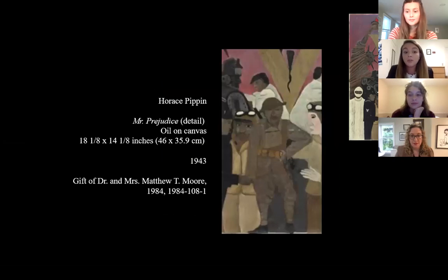Pippin includes himself in this painting on the lower left side in a uniform. We can identify him by his wounded arm, which hangs limply at his side. He too fought and sacrificed for his country, but many years later is using the same wounded arm to fight for freedom in another way, through his art.